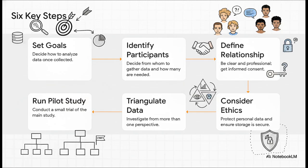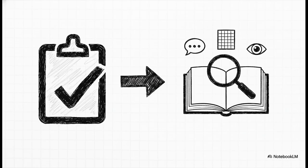Then there's triangulating data, which is just a fancy way of saying you should look at the problem from a few different angles to get the full picture. And finally, and this is a big one, you always run a small pilot study first. It's like a dress rehearsal to iron out all the kinks. Okay, so once you've done all that prep work, once that foundation is rock solid, now you're ready for action. Your game plan is set, and it's time to choose the perfect play to get the job done.